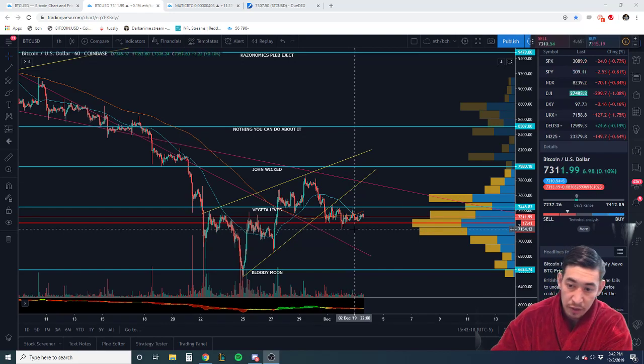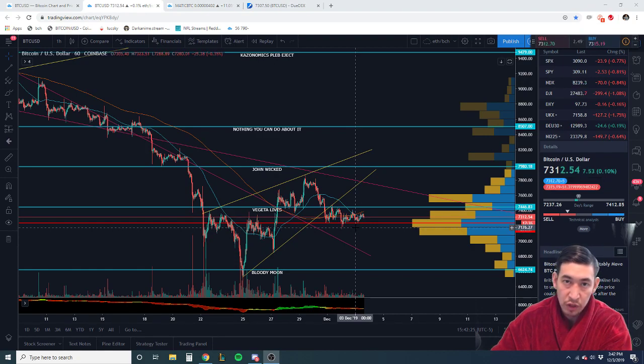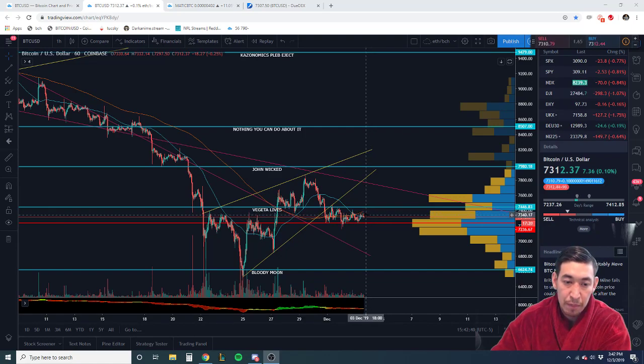If you're patient, it went all the way to about 71.55. So 71.80 would have been a great place to get in if you wanted to play this action. And right after, you got a decent bounce. If you played 71.80 to 7400, that's 250 points. If you're trading that with leverage, that's a great trade. You can close right there, or you can protect that position.